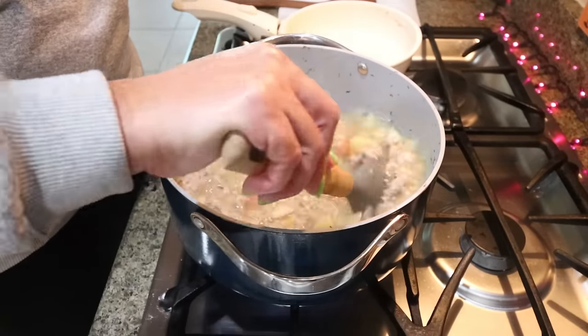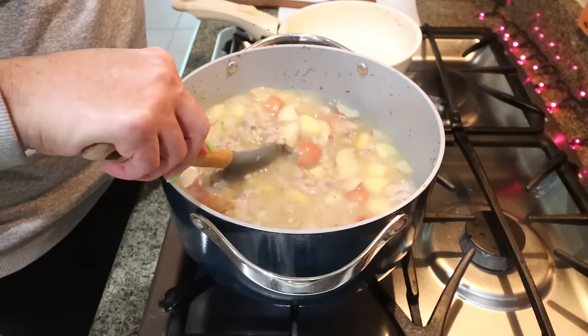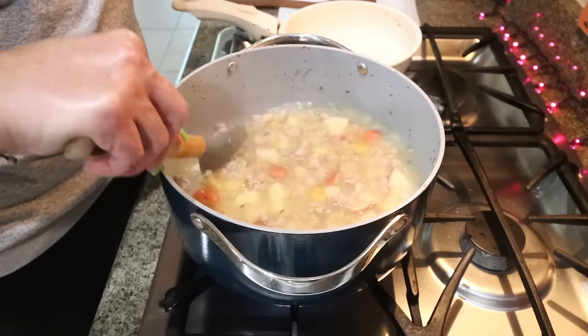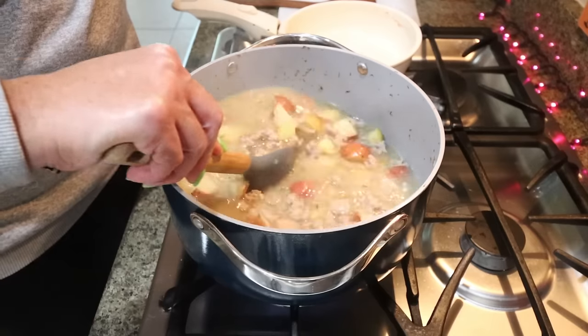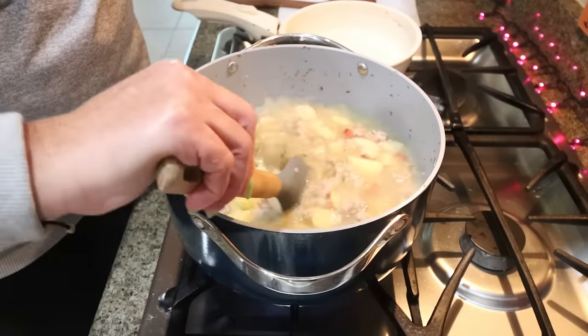The recipe says to smash up the potatoes if you want a thicker chowder, but I'm actually going to leave mine diced up. I think I just want more like a soup consistency. So again, if you want it to be a little bit thicker, you can use a potato masher, handheld mixer, whatever, to just smash up the potatoes.